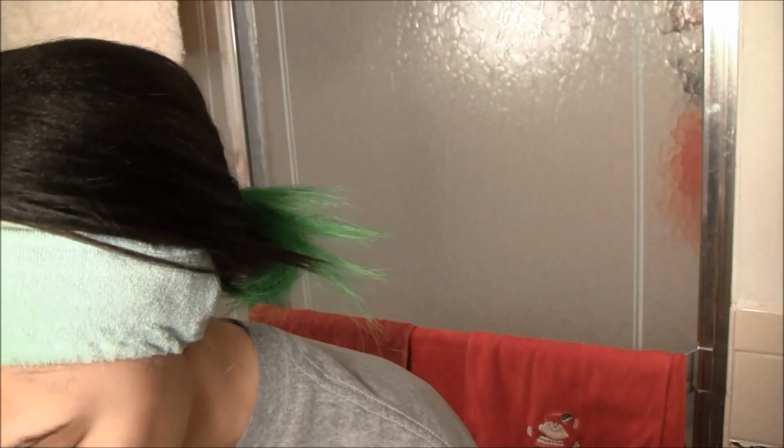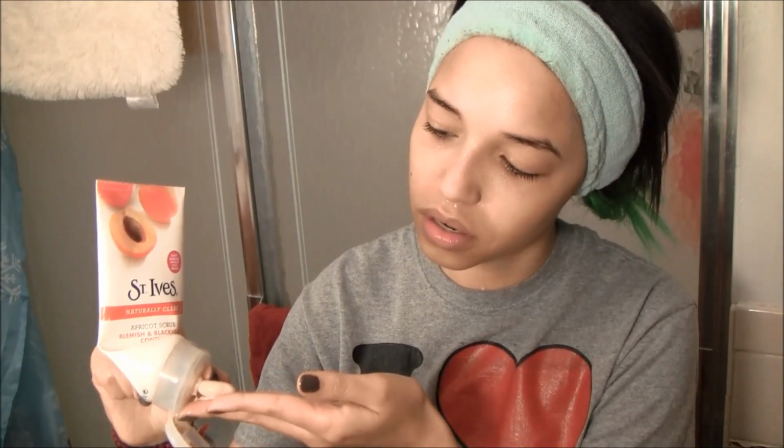Okay, after I rinse it off, I turn off the water so it's not running the whole time. Oh, the water looks so gross right now. Okay, I keep my face wet because you want your face to be nice and wet whenever you do this part with the St. Ives. And I'm actually almost running out of this one, so I have to get a new one pretty soon.